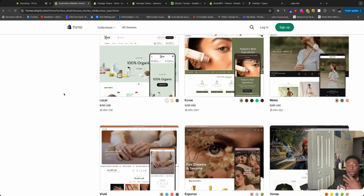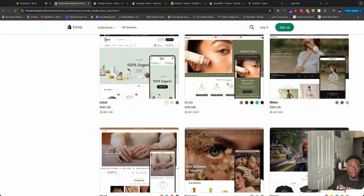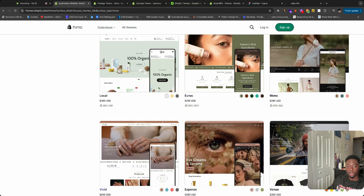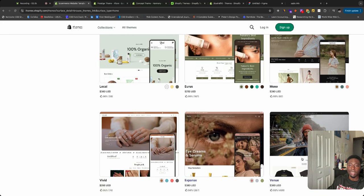So if you're looking at the Shopify theme store itself, there's so many that you can choose from. The first thing that I would recommend is look for one that is in line with the niche that you're in or the products that you sell. So if we're looking at just these themes here, we have a theme that's tailored to food and organic items. Then we have one that's tailored to healthcare, maybe makeup or something of that nature here. We have another theme tailored to clothing. We have another theme tailored to jewelry here, another one tailored to makeup or personal self-care, and another one tailored to clothing. So try to choose one that fits within your niche.